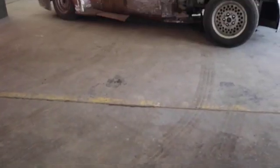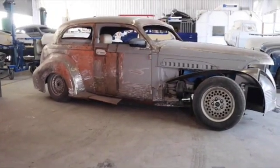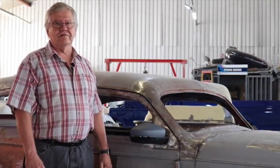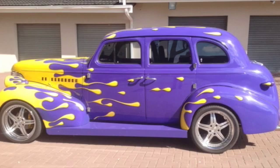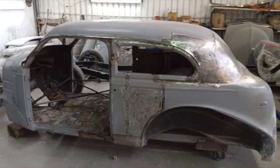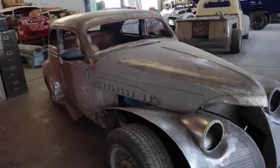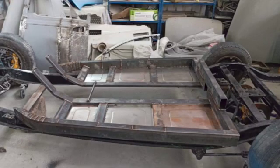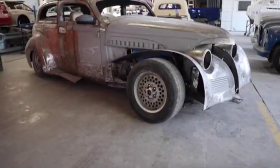Hi, I'm Kevin, and I'm the owner of this 39 Chev. I've had this car for about 40 years now. It's going through its 4th rebuild, and we decided this time to go totally radical with the car. Gone from a 4-door to a 2-door. We've lowered it, we've extended the clip in the front. We've made a subframe to lower the seating of the car, so it's basically a chassis with a subframe in between and a back end to it.